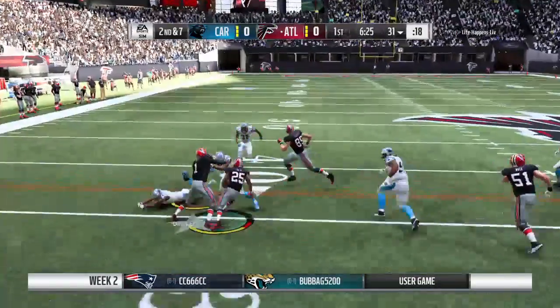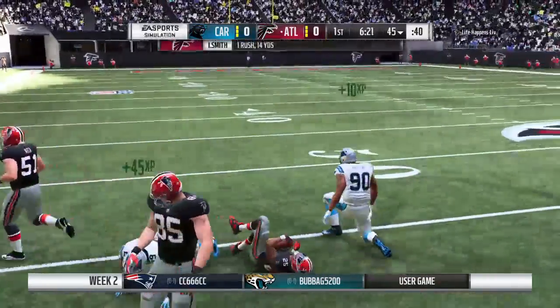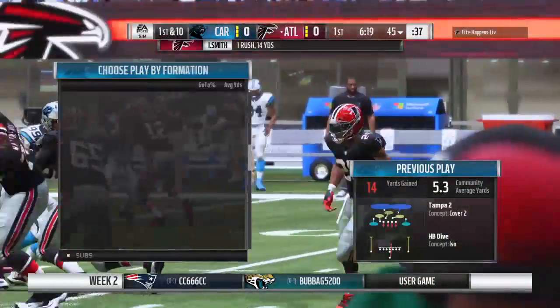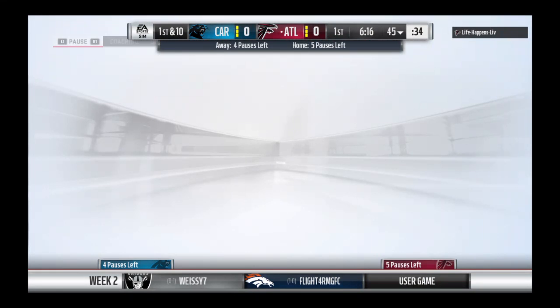Ito Smith, his first carry. And brought down, but not before reaching the 45-yard line. They give him 14 yards that time.